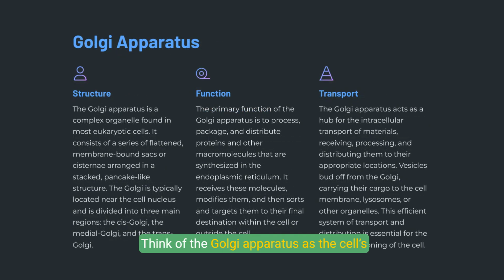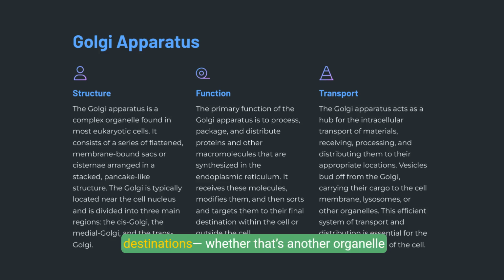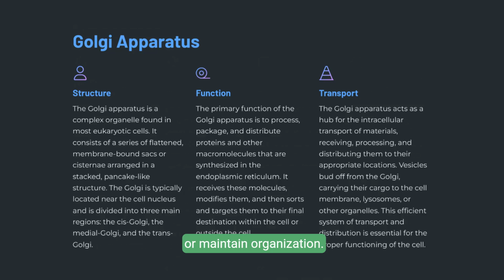Think of the Golgi apparatus as the cell's shipping center, a stack of pancake-like sacs near the nucleus. Proteins and molecules made in the ER arrive here for final touches, modification, packaging, and labeling for delivery. The Golgi sorts these products and sends them off in tiny vesicles to their destinations, whether that's another organelle or out of the cell entirely. Without this hub, cells couldn't efficiently distribute resources or maintain organization.